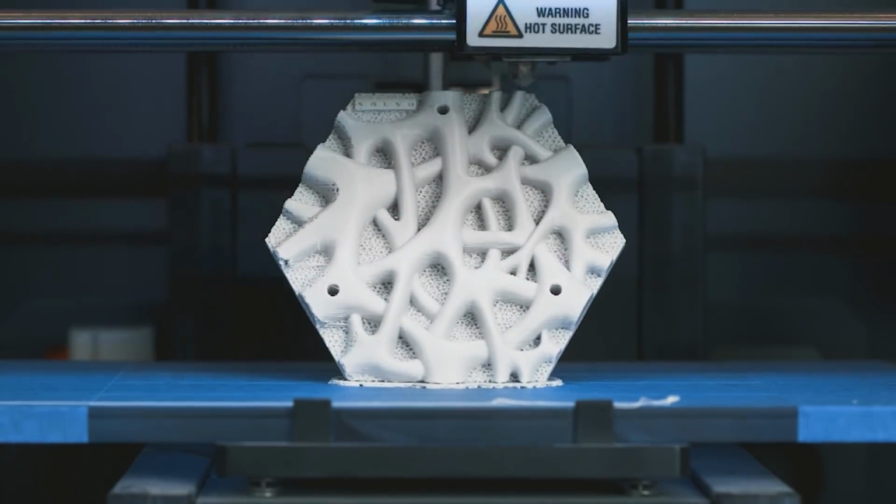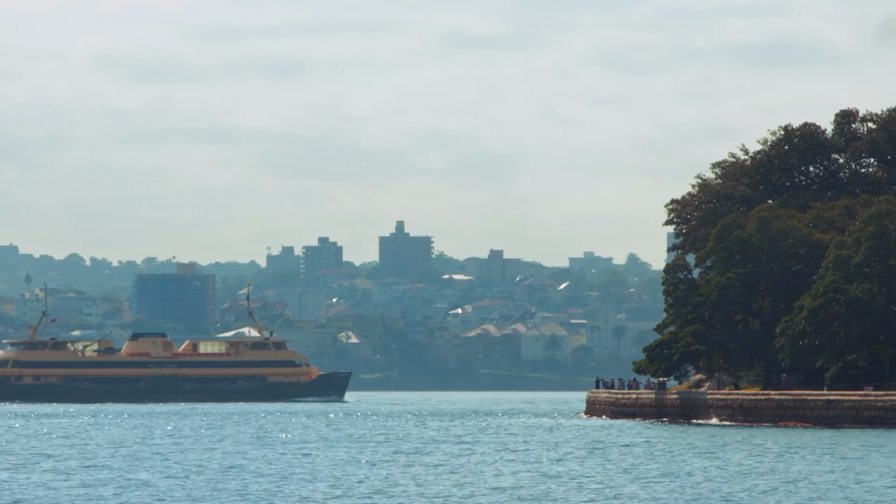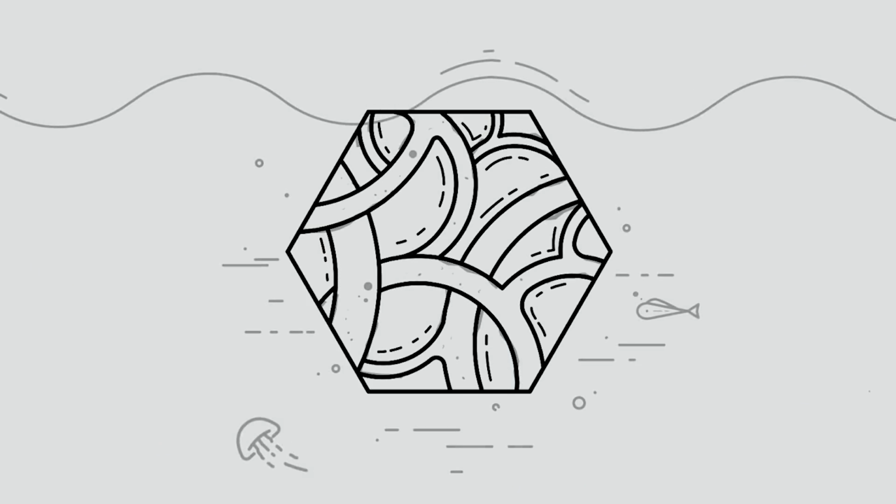We're using 3D printing technology to create a mould and then cast in concrete, reinforced with 100% recycled plastic fibres to create 50 tiles to install on an existing seawall structure in Sydney Harbour. The 3D printed texture is really good for oysters to colonise because it replicates the geometry of oyster shells.